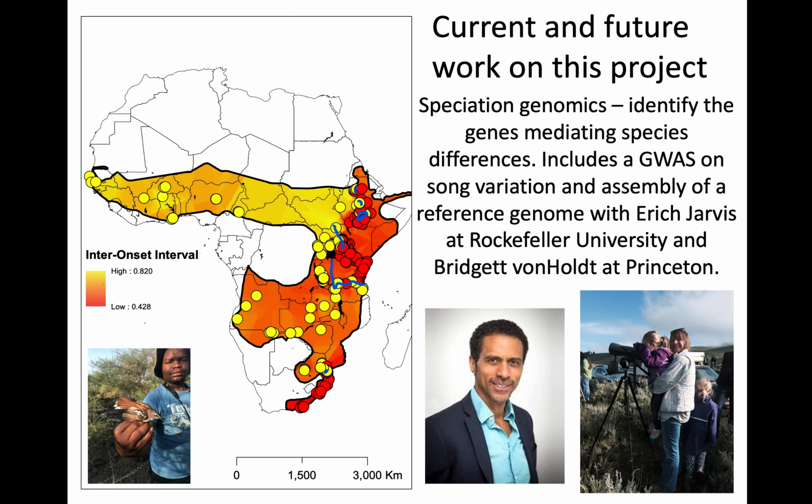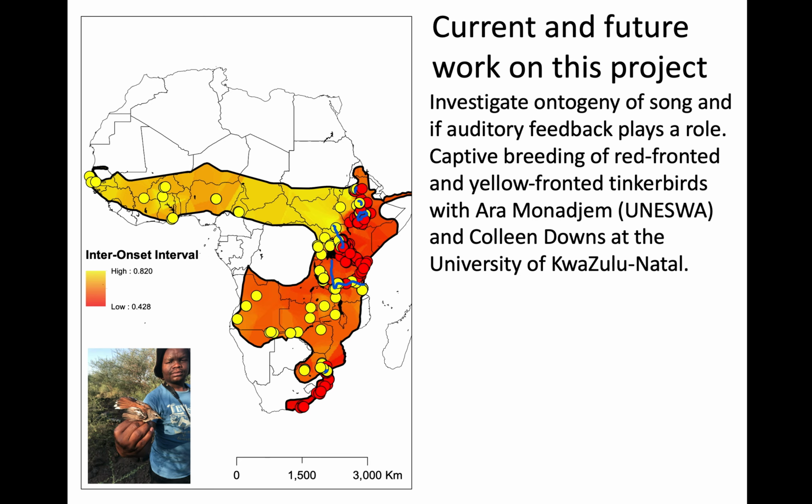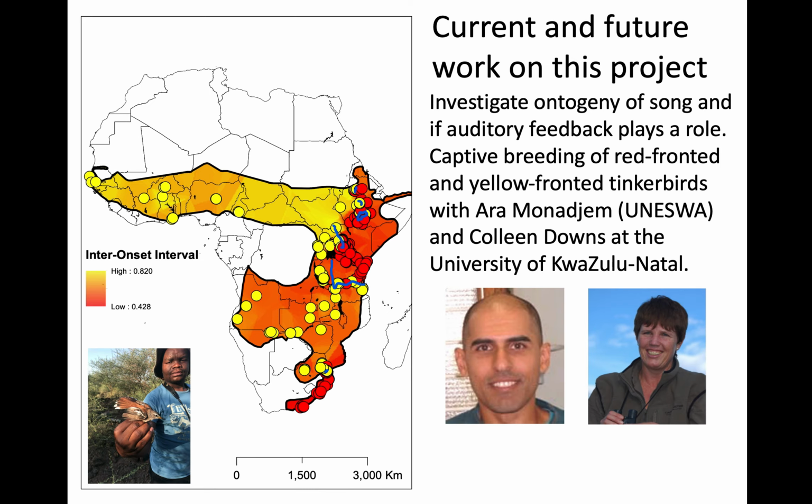And also working on this is my PhD student, Sifiso Lukele, who's worked with me in the field in Eswatini and also in Ethiopia, and is involved in this study. We're investigating the ontogeny of song in these tinkerbirds and whether auditory feedback may play some kind of role. So tinkerbirds are non-passerines, they're piciforms, and their song is thought to develop innately. However, this has not been confirmed experimentally, so it's something that we hope to do with captive breeding of red-fronted and yellow-fronted tinkerbirds, working with Aramonidium and also with Colleen Downs at the University of KwaZulu-Natal.